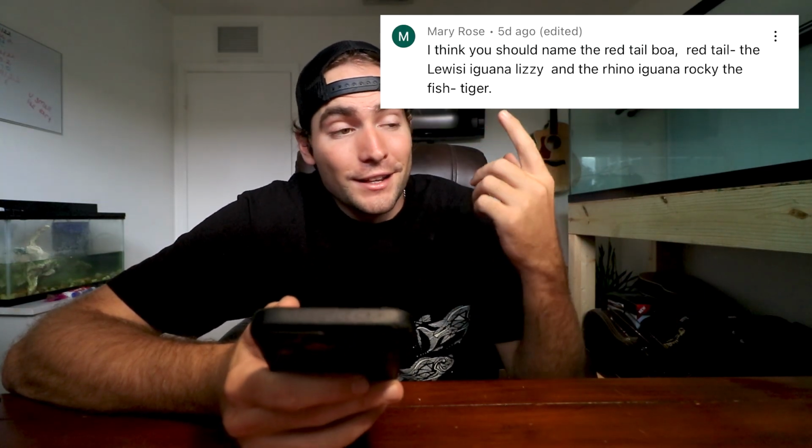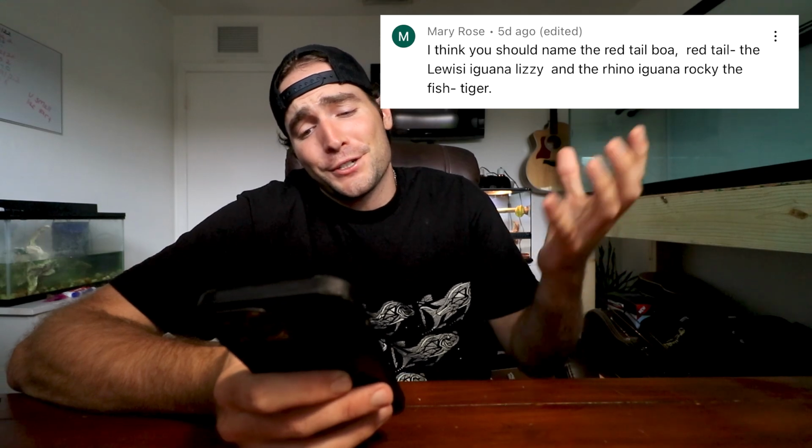And lastly, the name that we needed to pick for our tiger shovel-nosed catfish. We've got to go with Tigger, the tiger shovel-nosed catfish. I mean, again, such a good name, guys. I don't know if this is supposed to be Tiger or Tigger, but I'm gonna go with Tigger from that suggestion. So thank you guys so much for these name suggestions.